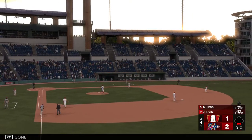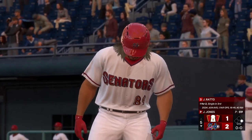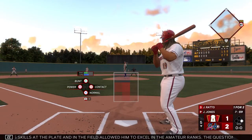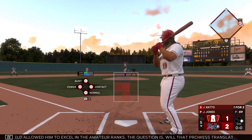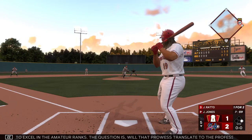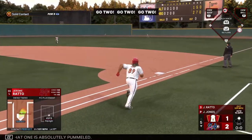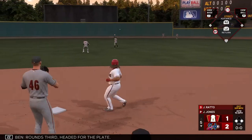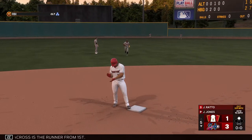The batter, the center fielder, Lonnie. His skills at the plate and in the field allowed him to excel in the amateur ranks. The question is, will that prowess translate to the professional level? That one is absolutely pummeled. Hits the fence. Rounds third, headed for the plate. Across is the runner from first, and they take a two-run lead.